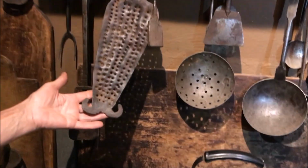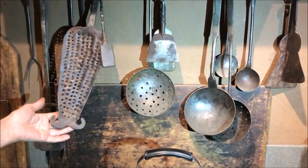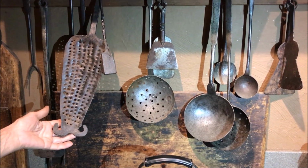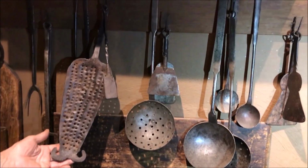I'll quiz you. What do you think that's for? I think you put corn on the cob on that. I thought maybe the butter would drip through the holes. No, but that's a good guess. That was a terrible guess. You don't have to be nice to me.